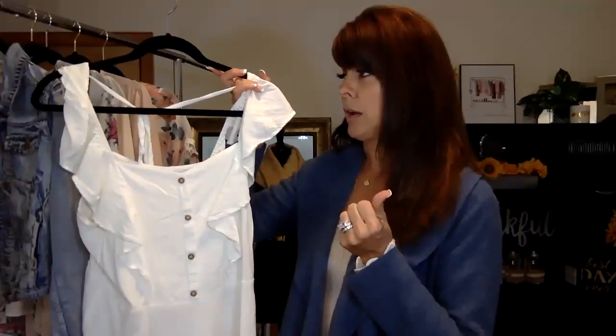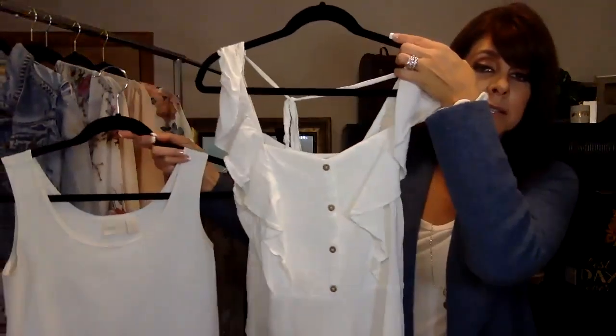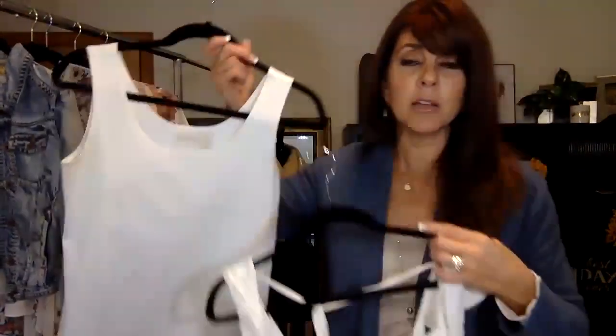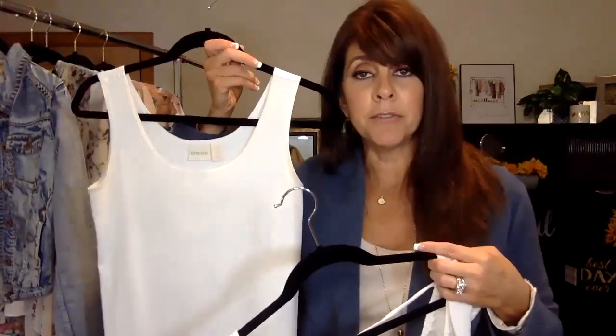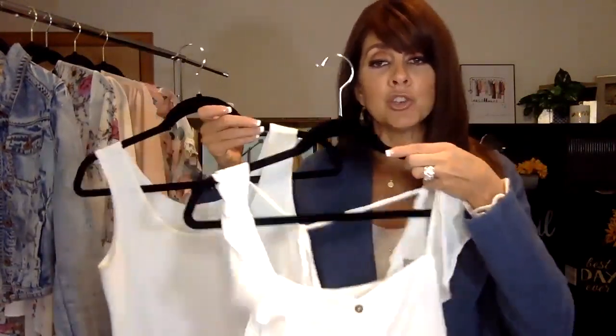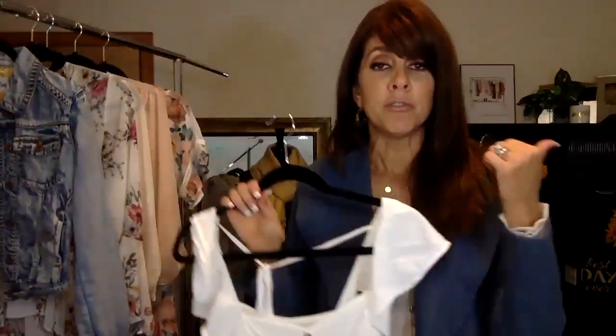If I were looking at a sleeveless top, and I had the choice between this sleeveless top and this one, this is more of a tank, right? This one looks very summer to me, where this one looks like it actually could be an underpinning that would serve me in fall and perhaps even winter as just a layering piece. So of the two, I would keep this one in my current wardrobe for fall winter, and I would store this one for summer. Does that make sense?